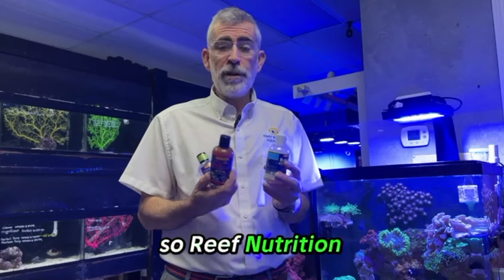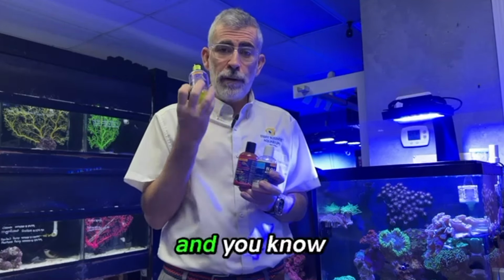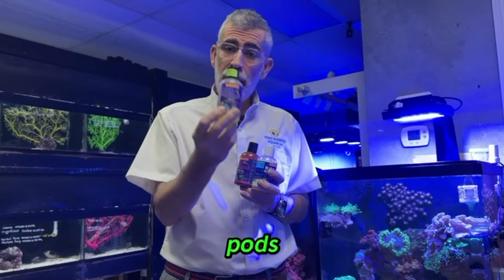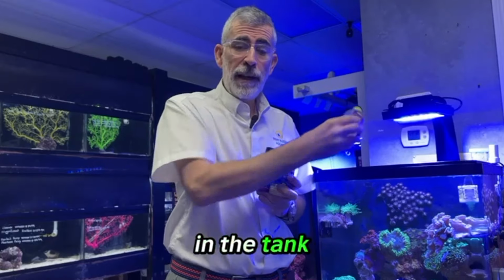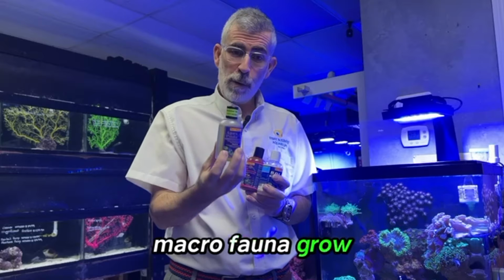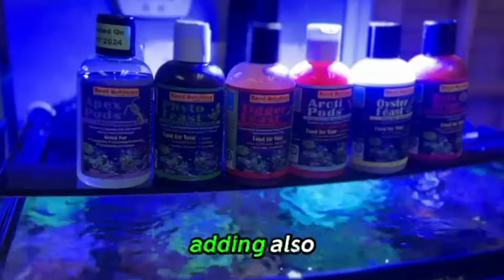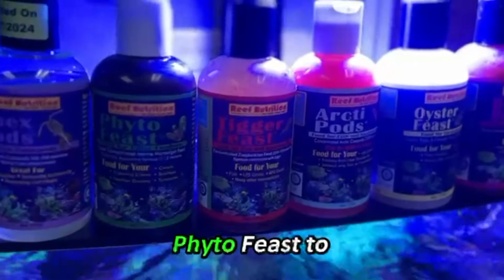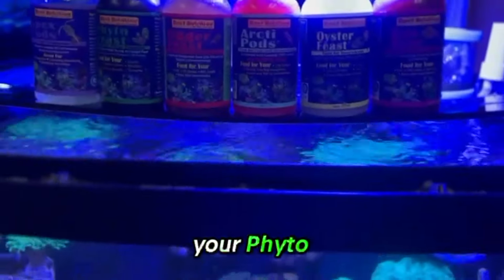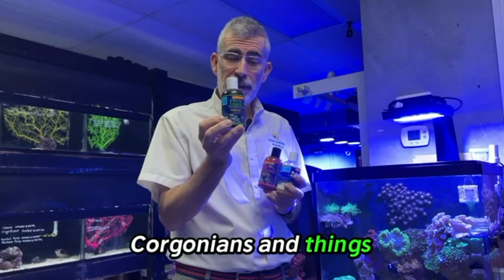Reef Nutrition is our supplier here at Fishy Business for the fresh food. And you know, the Apex pods and the Trigger pods. So that's live pods you can get in the tank to make your macrofauna grow. That's very interesting. You need to keep doing this and you need to keep adding also feed for fish to grow your pods, but also all your phytoplankton and your feeds for gorgonians and things like that.